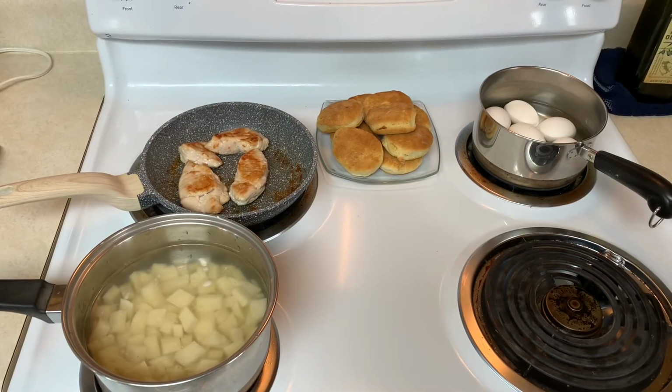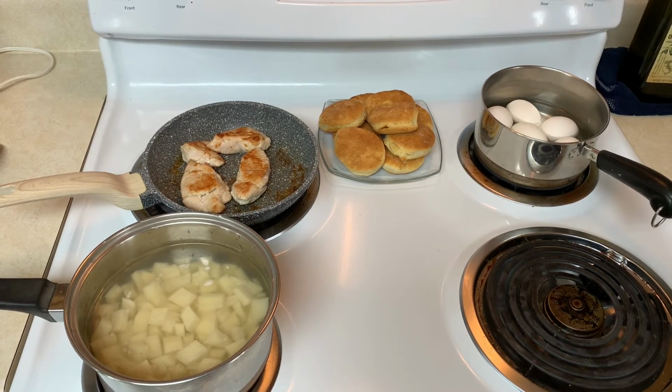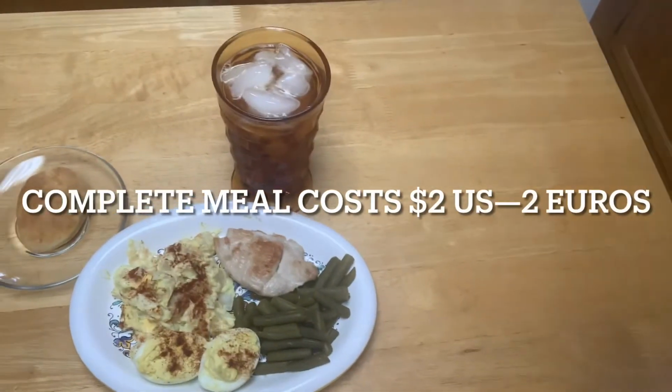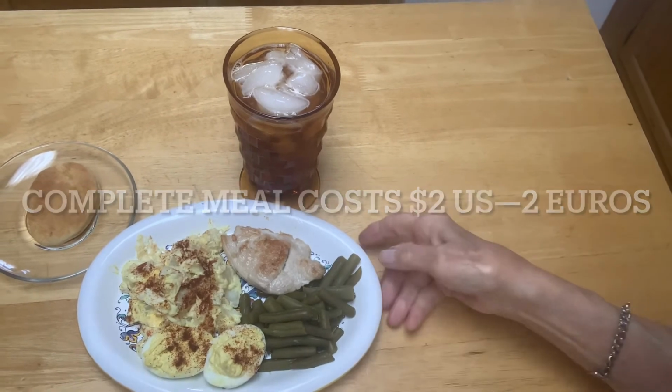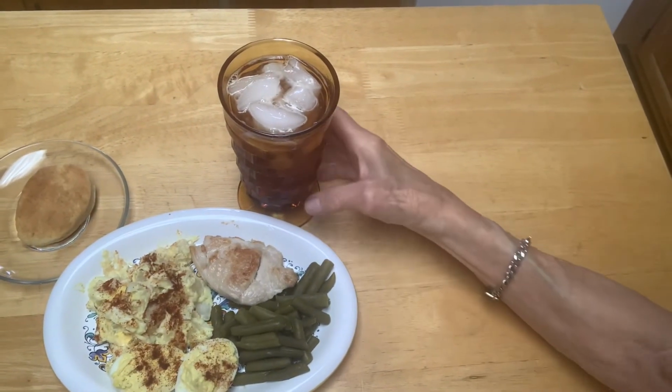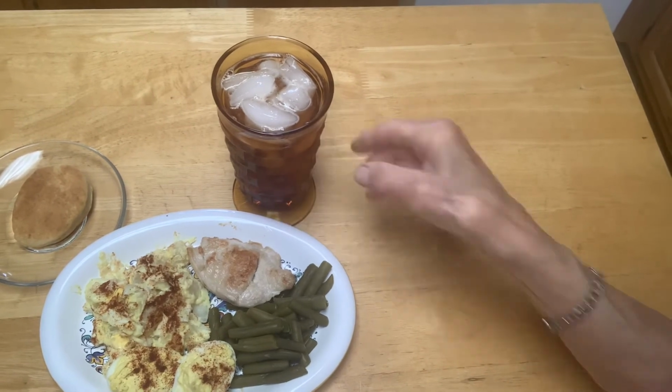I'll have the dinner ready just shortly. I have the turkey breast ready. The biscuits are cooked. The eggs are ready. I'm just letting them cool down, peel them. And I've got the potatoes on to cook for the potato salad. This is a completed summer dinner meal, just like my mama would make.